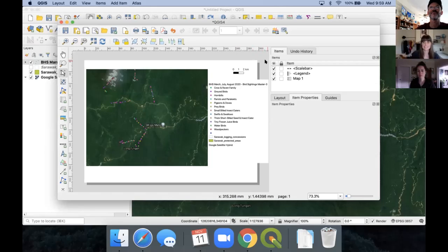So I guess, for us as newbies to all this, we just wanted to demonstrate that it's really easy to learn and really easy to apply in useful ways, even as a beginner using QGIS.